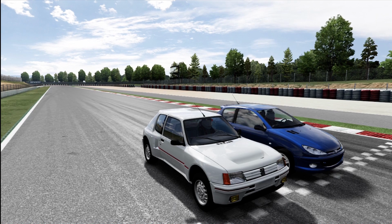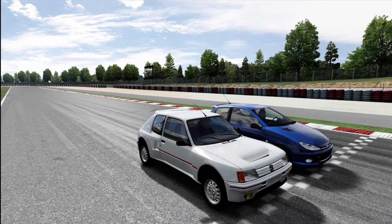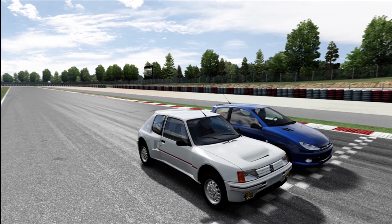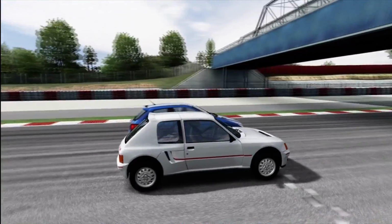So today we have another old versus new rivalry. This time it is between the absolutely amazing Peugeot 205 T16 and its rather younger brother, the 206 RC or GTI, depending on what part of the world you are from. So this should be a fairly interesting matchup.